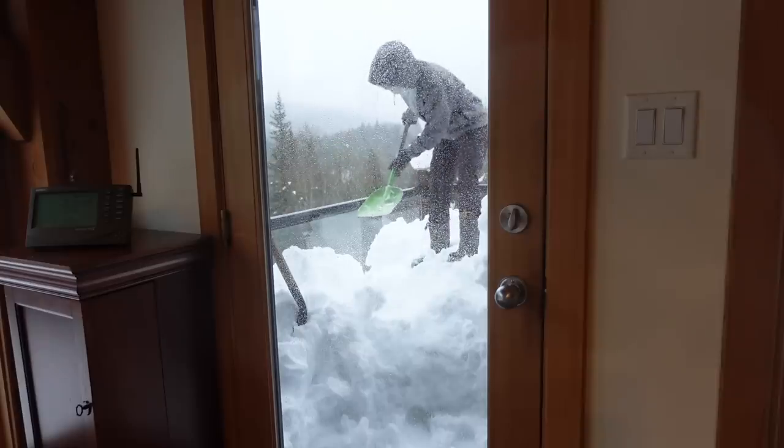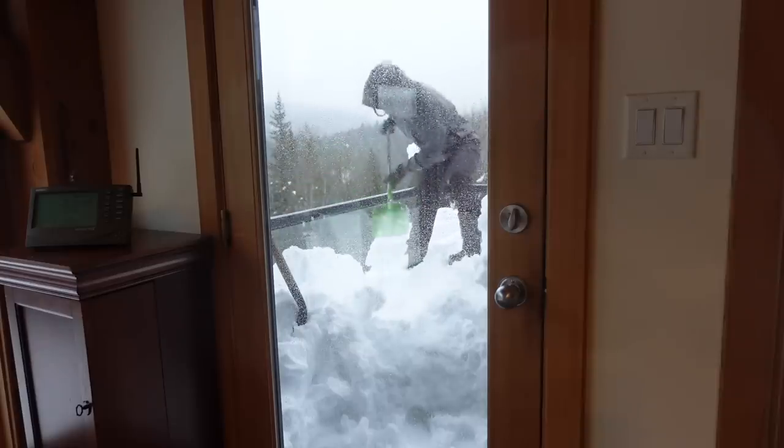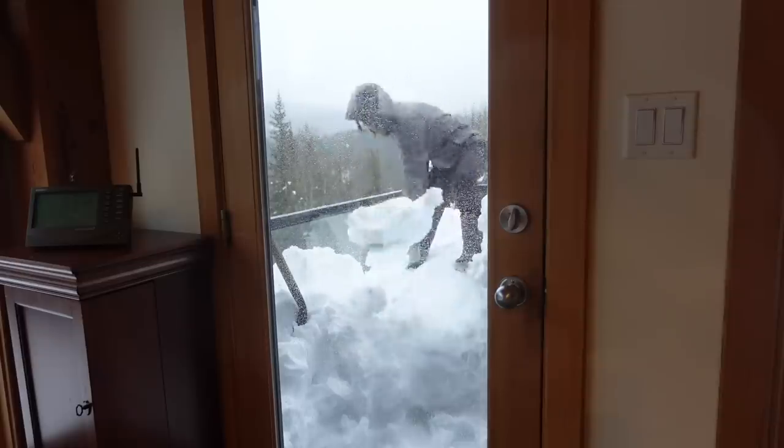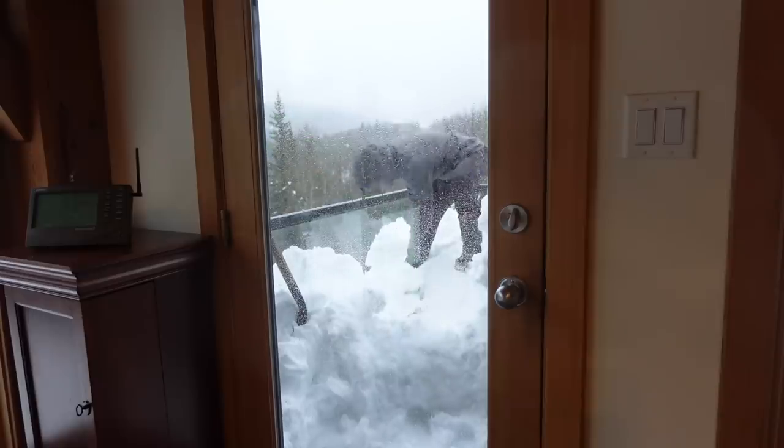Gonna work away at this. It's 3 degrees. We went from minus 15 to minus 30 Celsius for a good week or two, and now it's 3 degrees and raining, and all of this snow is so wet and heavy.